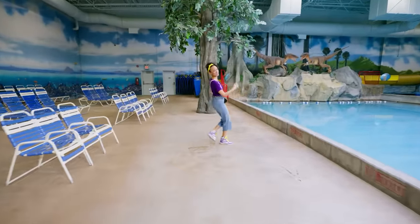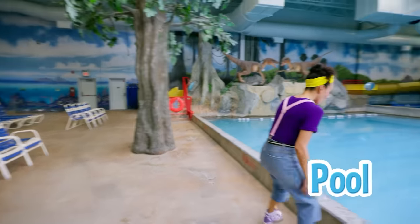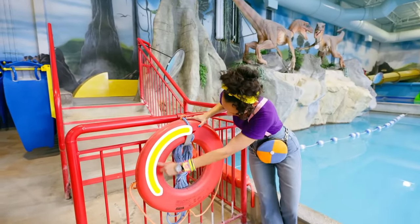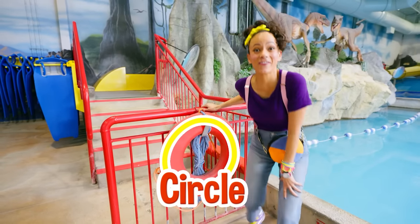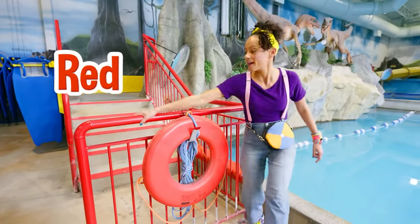Whoa! This place is really cool. I've never been in a space like this before. There's a huge pool. Whoa! Look at this. It's a raft. Do you know what shape this is? It's a circle. And do you know what color it is? That's right, it's the color red. Good color. Alrighty.